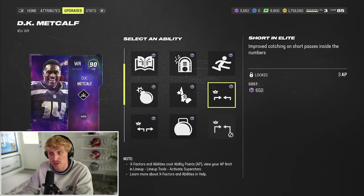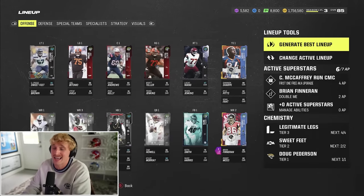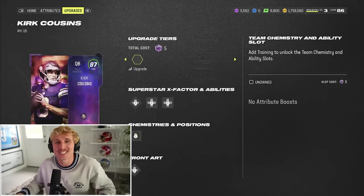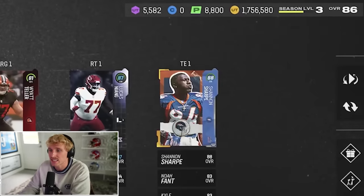Short and elite is 3 AP now. I guess technically my wide receiver 3 right now is Nico Collins. So I guess technically, yeah, a better wide receiver. Oh my God, and Kirk Cousins. Kirk Cousins is a QB upgrade. I didn't even think about that. Yes. So I didn't get Josh Allen, but I do get 87 Kirk. 87 Kirk is way better. It's actually awesome. 86 overall now.